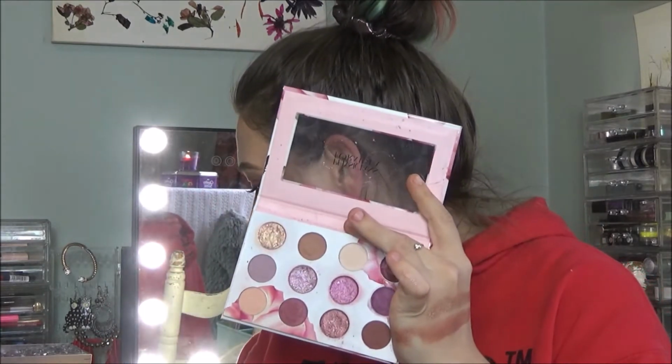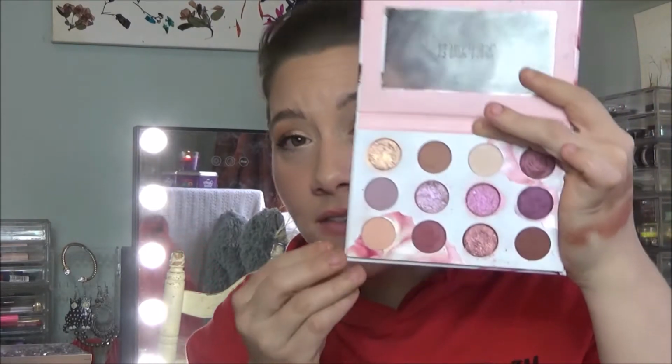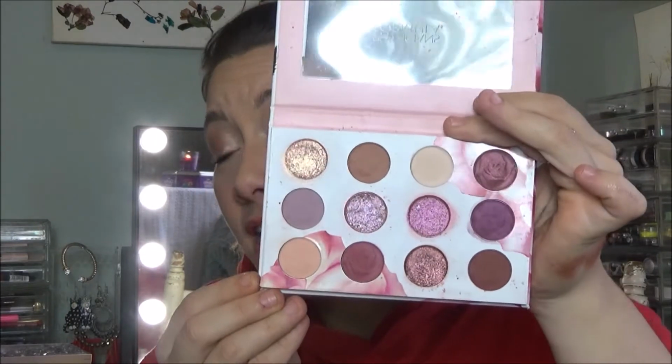This is the Rose All Day. I did a video where I compared a bunch of palettes to the Huda Beauty New Nudes palette. This was one of them. And it's a pretty good palette. It's an all right palette. I haven't really used it all that much since then, but it's an okay quality palette if you were going to get it or wanted it.